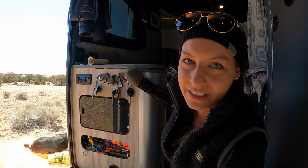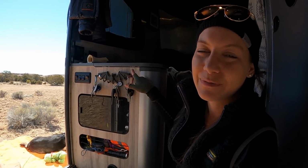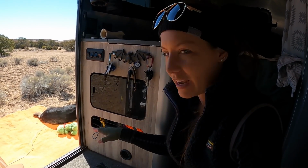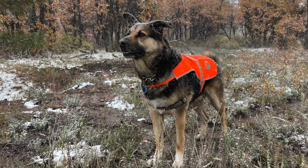This bat hook is from when I lived in Austin, Texas. I hung it over the hooks that were actually here. That's where I put my keys. Down in the bottom here is where I put all of the animals' hairbrushes, extra leads, Jasper's orange vest for hunting season, different things like that.